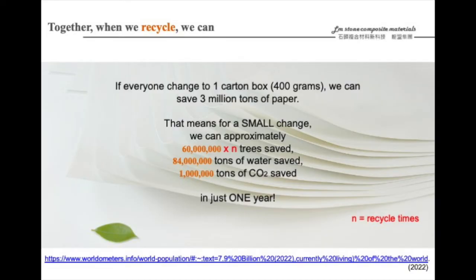So together, when we look at recycling, if everyone changed to one carton box, again, 400 grams, we can save 3 million tons of paper. That means we can save 60 million N trees, 84 million N tons of water, as well as 1 million N tons of CO2, all in just 1 year. N meaning the number of times for recycling. So you see that once we keep on recycling, we can have an N multiplier effect.